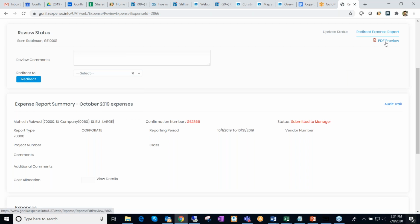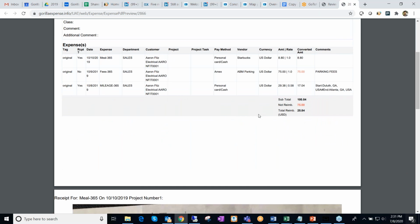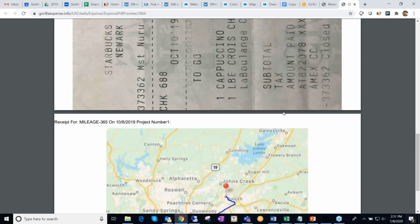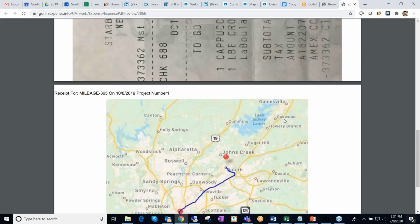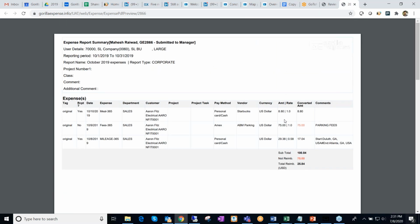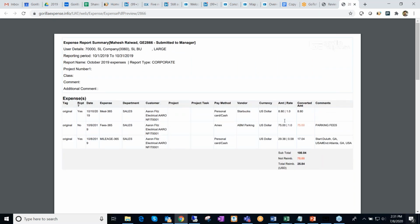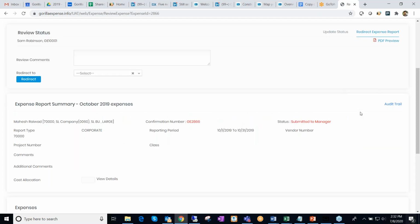Then we also have the PDF preview feature. The PDF preview actually generates a very handy PDF document which has a summary table followed by subsequent pages that have receipts with them. Every page will have a single receipt of that respective line item, along with the expense type and date mentioned on it. Our customers like this feature because it also serves as a very convenient backup option for them. So, a very handy PDF document.